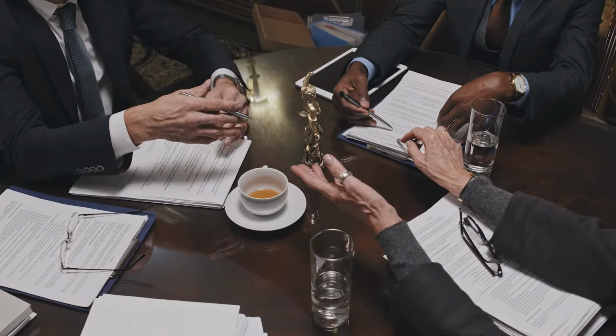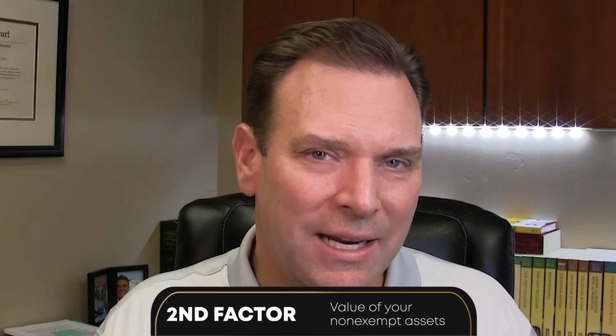Now, it's important to understand it is a set amount. It's not something that varies from month to month or that we're reevaluating each month. We propose a plan and it will say you're paying X amount of dollars for the next 5 years. So the 2 biggest factors, first one is income and expenses, and then the second one is what we call the value of your non-exempt assets.